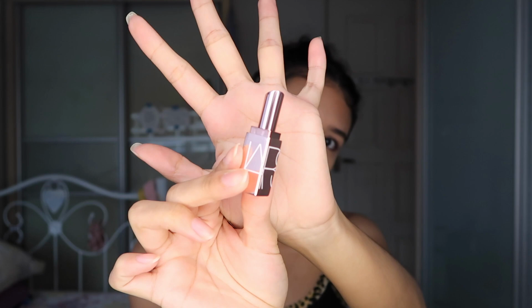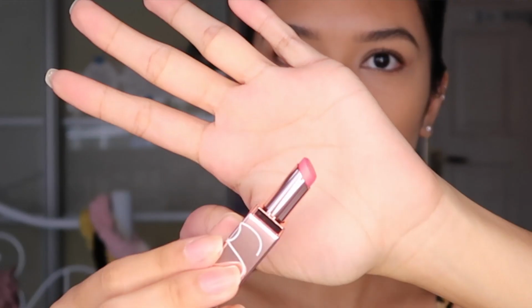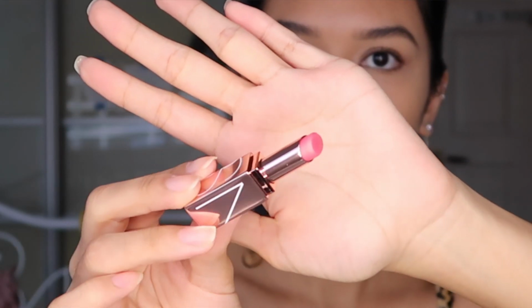So moving on to the Mini Orgasm Afterglow Lip Balm. Oh my God, it's so small. Okay, so this is what it looks like. It's basically just the original lip balm, but the baby version. I mean, what else can I say? So this is in the shade Orgasm. Basically, these lip balms give you a very sheer coverage.